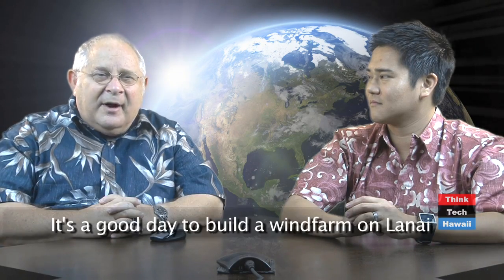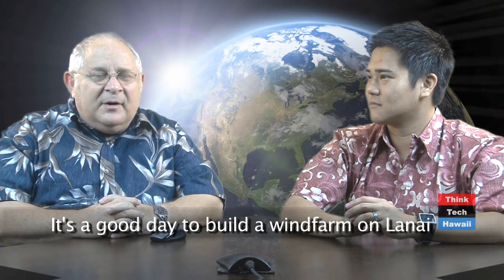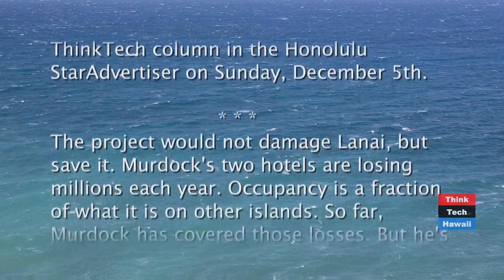Lana'i is one of the most beautiful islands in the world. It's also a place with enormous possibilities for clean, sustainable energy, both PV and wind, energy that can light our state and reduce our dependence on foreign oil. And by the way, I wrote an article for my column in the Star Advertiser on December 5th. You can take a look at that because it expresses some of my views about what's going on on Lana'i.